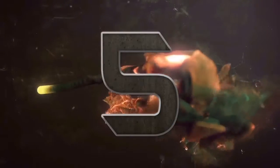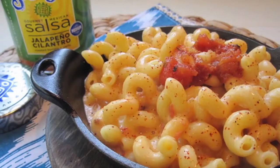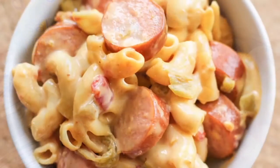Number 5. Mac and cheese plus. When you think of budget meals, you have to think of mac and cheese. The key is to jazz it up a bit though. Try a bit of salsa in your mac and cheese, or throw in a bit of bacon or hot dogs. You can even buy a large spiral ham if they're on sale and keep it in the freezer. It makes for an amazing addition to any bowl of mac and cheese.